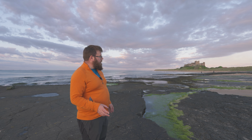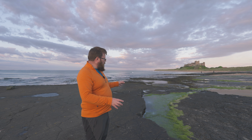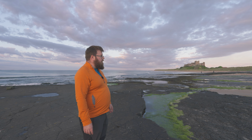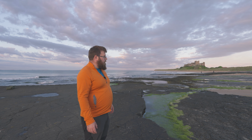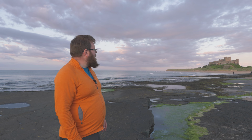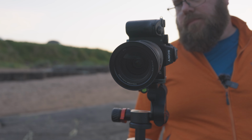So at 35mm, I feel it's just the right balance to get the foreground in and make the photo really about the castle there. With the light we had, it looked really quite nice. So this, I hope, should turn out really quite nice. Let me pop it on screen for you now.